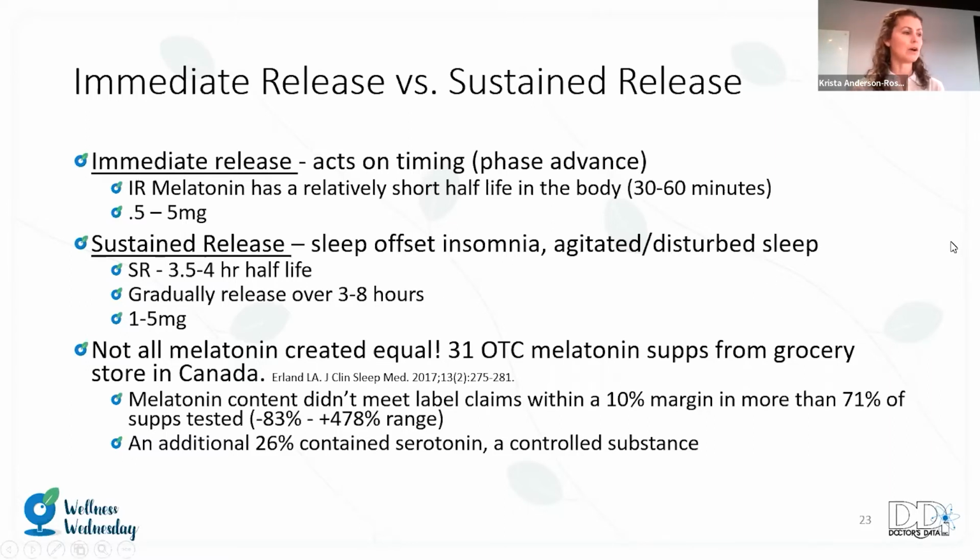But as mentioned, not all melatonin is created equal. There have been some research studies that have shown that what is marked on the label as a dosage does not necessarily match the actual dosage in that product. A couple different research studies have shown that. This was a study in Canada of over-the-counter supplements from grocery stores, and they found that the melatonin content did not meet the label claims, even within a 10% margin, in most of the supplements that were tested. And there was a range from minus 83% to 478%, a huge range of how different the claim on the bottle was versus what was actually in the product.